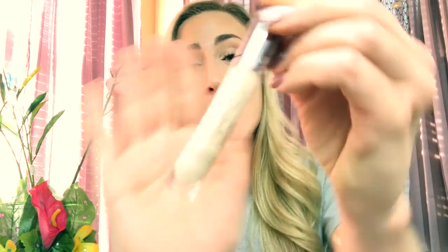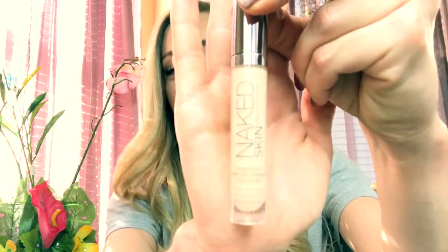Concealer. First, I have an oldie but a goodie, the Urban Decay Naked Skin Concealer. This one I'm running out of. I would definitely be repurchasing this concealer if I could partake in the Sephora VIB sale, but seeing as how I have a nice new super expensive card payment, I will not be able to do that.